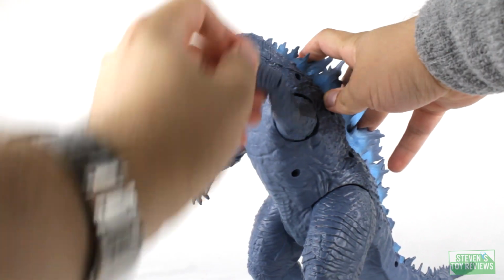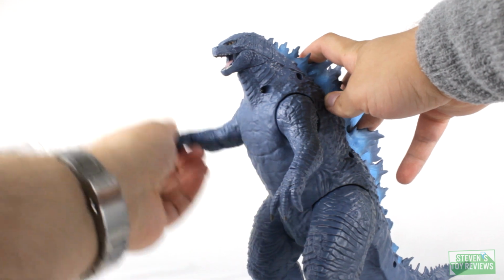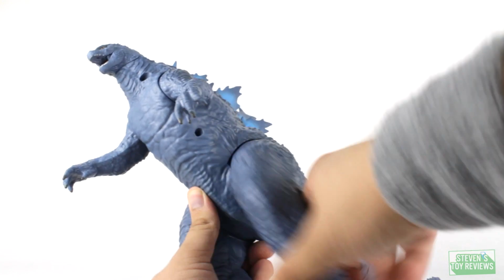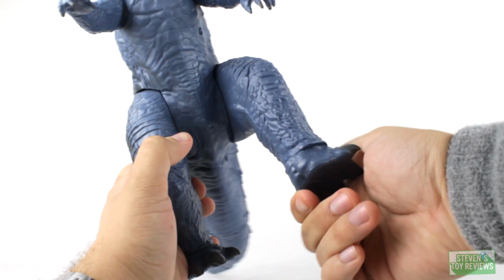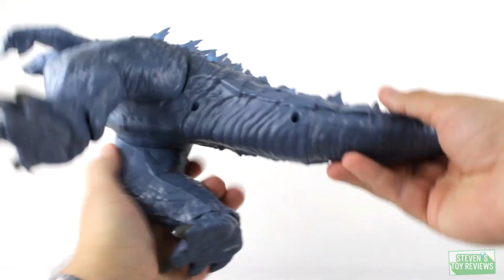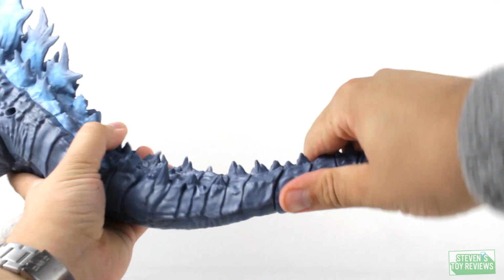Yeah, we're going to have limited swivel shoulders, swivel wrists, and actually one of the wrists on my Godzilla was super glued out the gate, so that was fun to loosen up. Swivel hips, swivel ankles, and where the tail plugs in, we're going to have swivel as well. So the articulation, it's serviceable, it works, there's nothing to really write home about there.